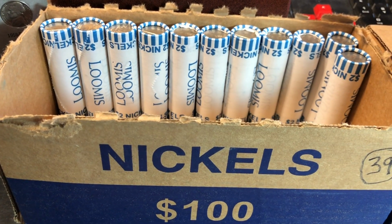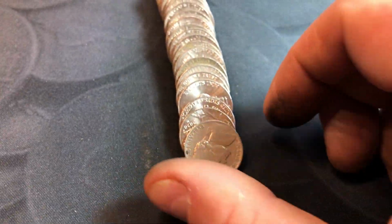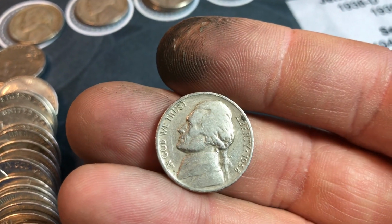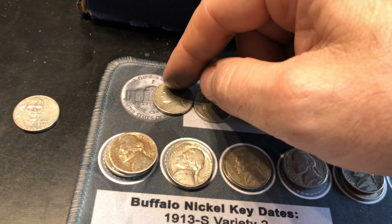Roll number 39 in the box, and we have our second nickel from the 30s. And it's a 1938. We already have all the 30s as far as 38s, but it would be nice if it was a key date. And it's not. 38 Philly, but two 30s nickels so far.